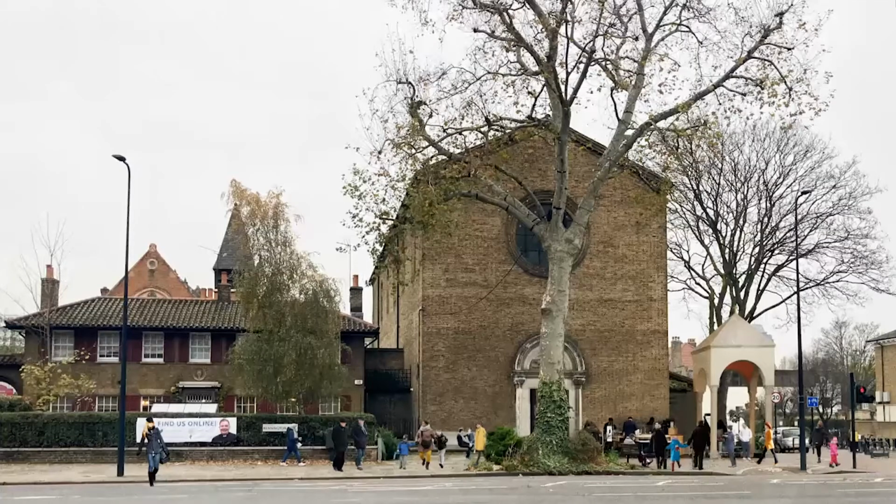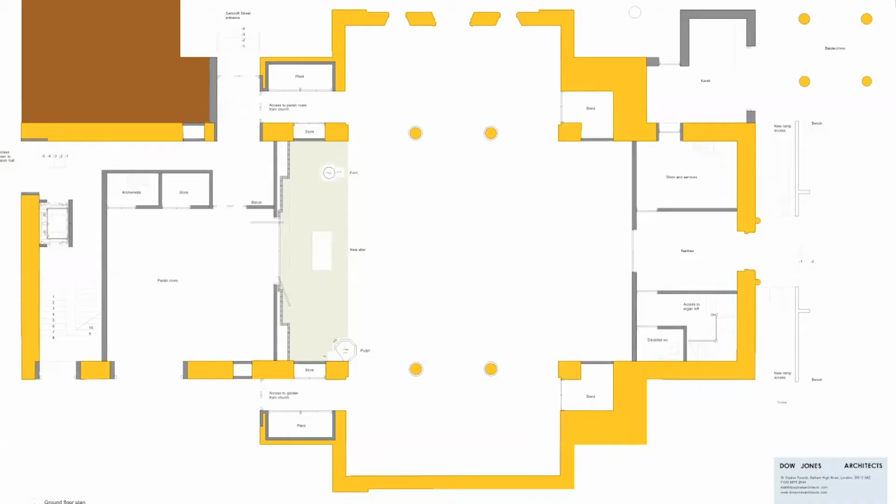So this is an image that we've made that looks at that in more detail, and how the baldacchino would sit next to the church and bring life to this space in front of the church. So looking then in more detail at the plan of the building. This is the entrance, the new ramps and the benches that I talked about, and then this is where the baldacchino will be located.